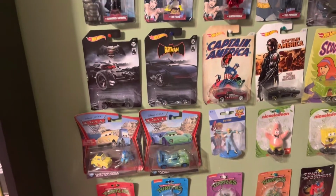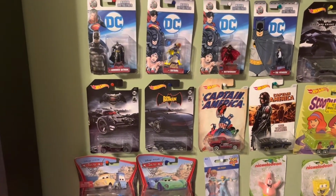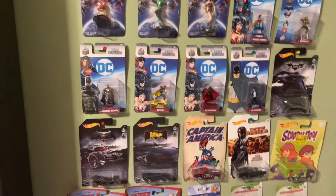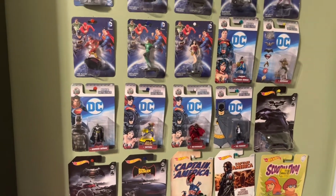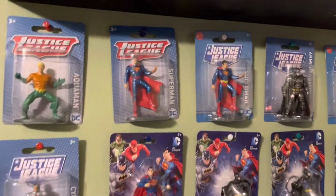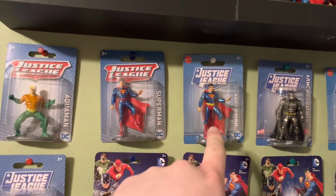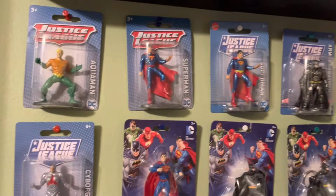So yeah, got some WWE ones. You got the Ninja Turtles. Got a couple Transformer ones, some SpongeBob ones, Cars, a bunch of DC ones. So yeah, there's two different Superman here. There's one classic one with the underwear, and one without. I guess that's like the New 52 version.